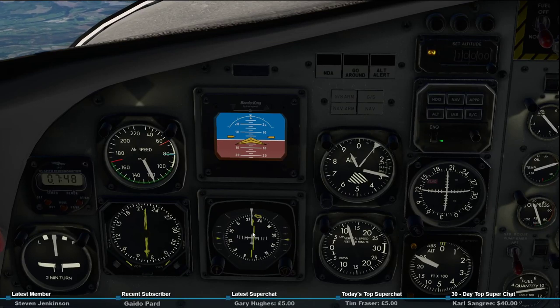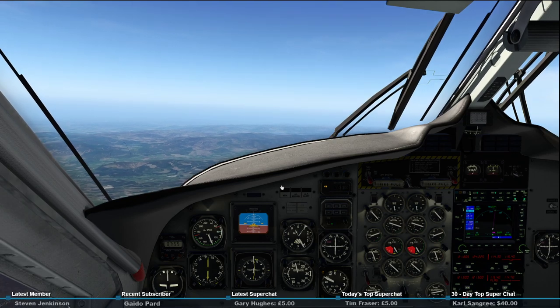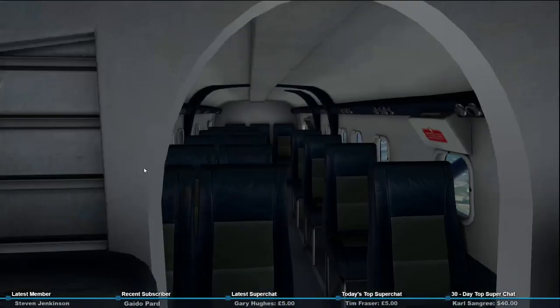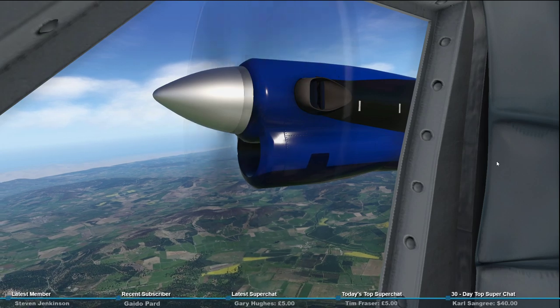So just make a little bit of a right turn to get back onto that radial, but then I can use the autopilot in nav mode. It should track the radial quite nicely. Look at these flying conditions, though. Live weather, absolutely lovely.